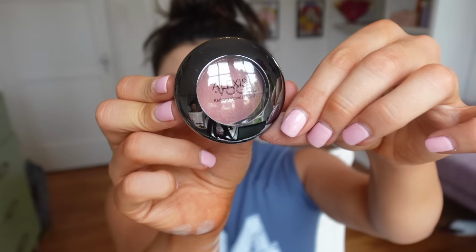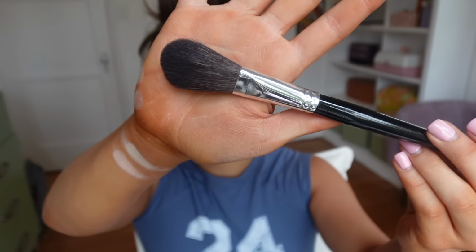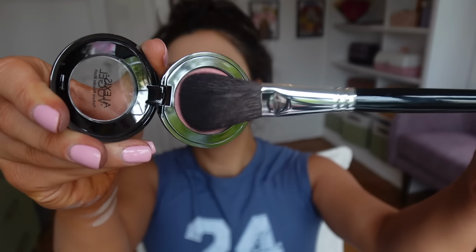Going in with my Charlotte Tilbury. Wow, I am set. Okay, here's the blush. I'm gonna use the brush that came with it. This is actually such a nice brush. I love a long handle. Oh wow, pretty pigmented. It's got a really nice glow to it as well. Base is done and looking good!